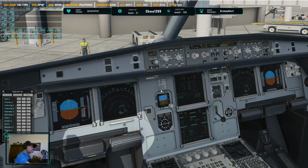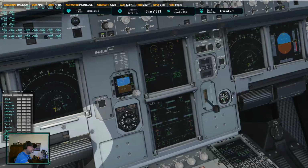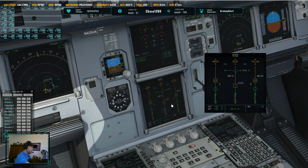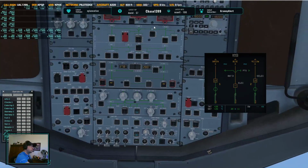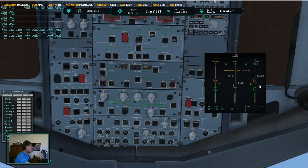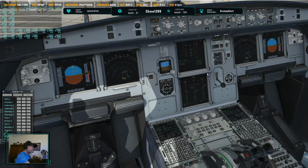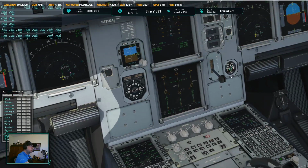All right, so with this, the hydraulics are low on the brake. So we'll pop out this hydro. Come up here, we'll turn on the yellow pump to 3,000 PSI. We'll turn it back off. And that corrects the hydro issue. Now everything's back in the green.